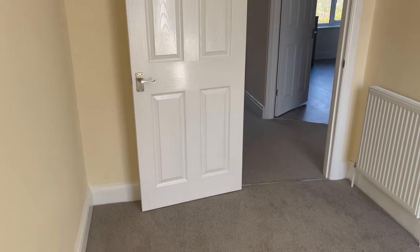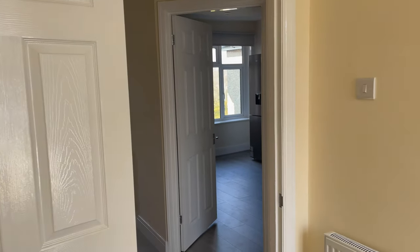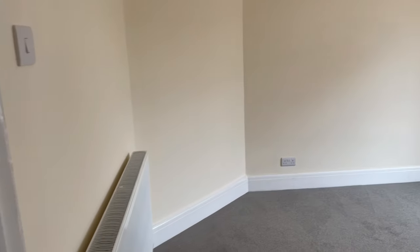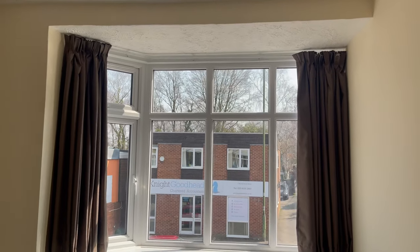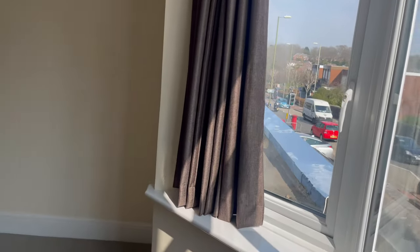So it is gas central heating, so you'll have the radiators throughout the property as well. This property has been recently redecorated, so it's lovely, clean and modern. So the next room is the master bedroom, which has a nice large window letting in lots of natural light, again looking over the front of the property.